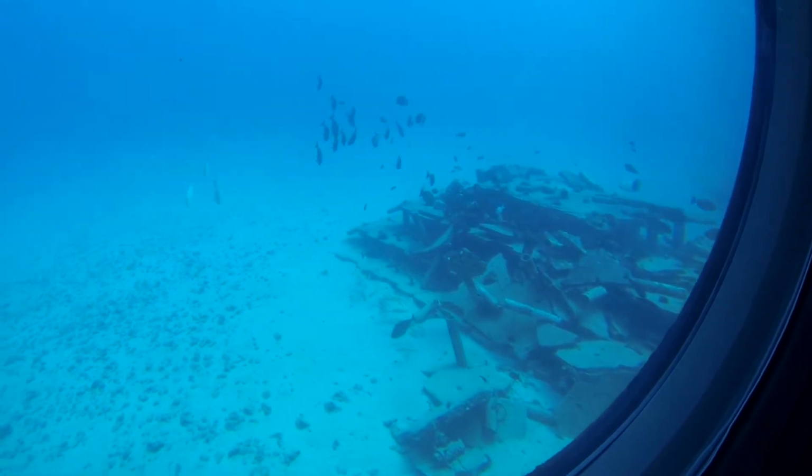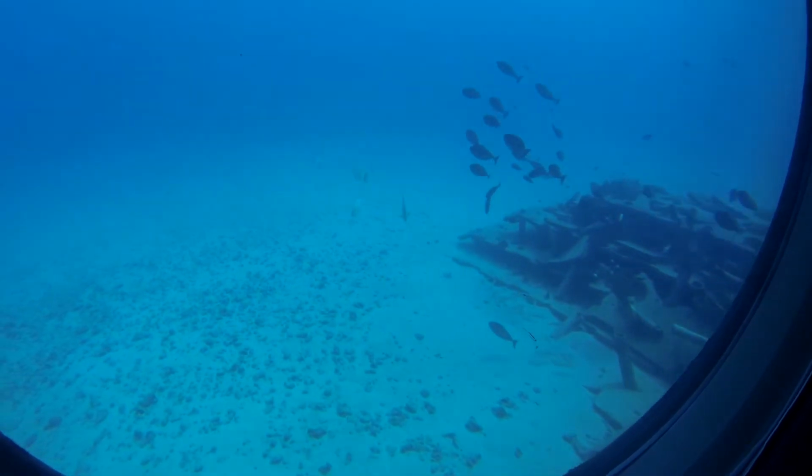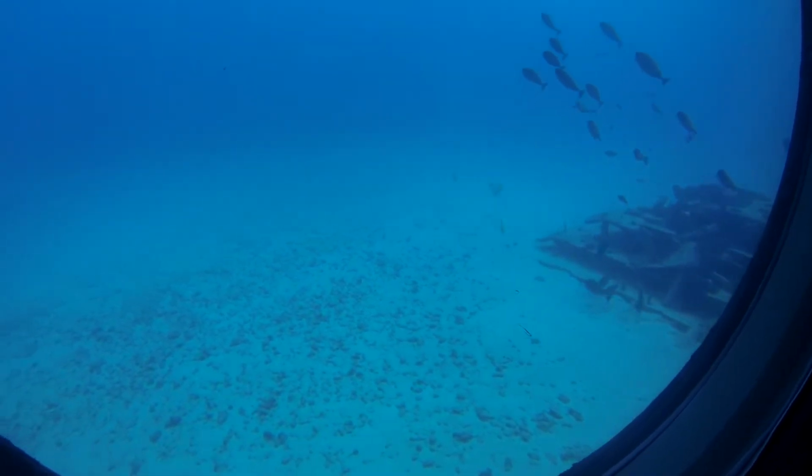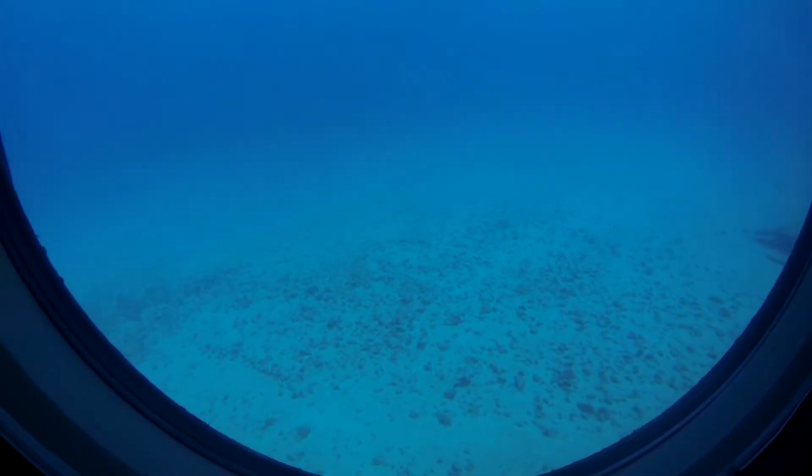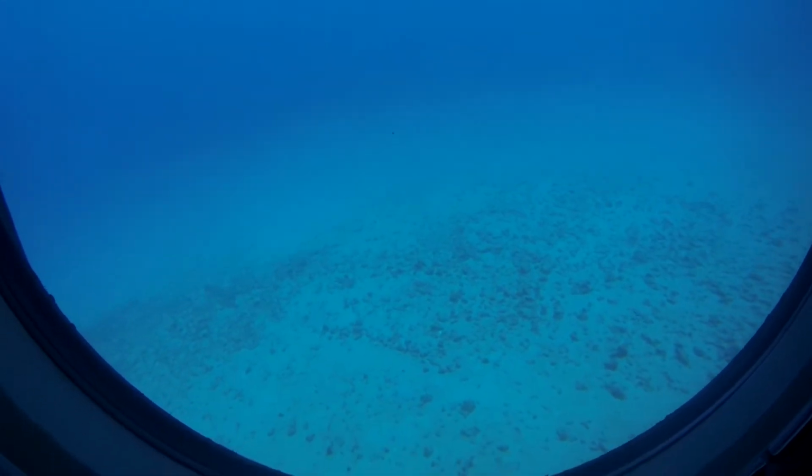We don't have to put bait or anything in those structures to attract the fish like that. The water is no different back there from the water that you're seeing now. It is just the shelter that it offers brings them in by the hundreds like that.